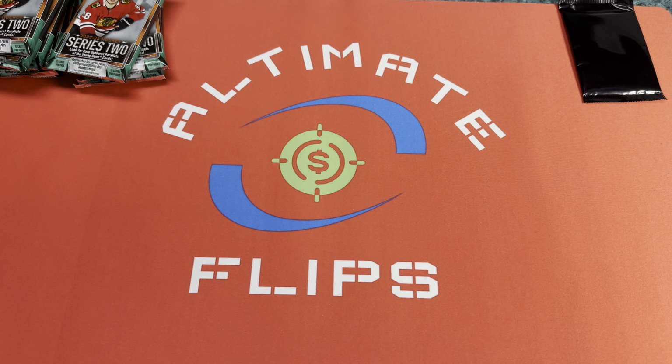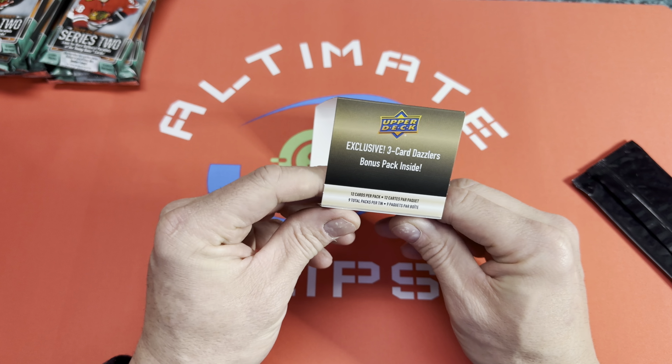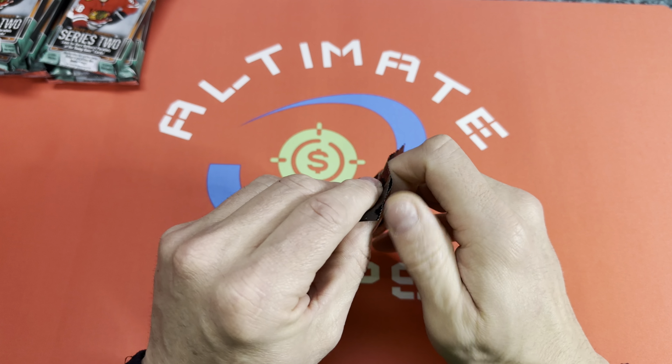I think I'm going to do the bonus pack. And for those that didn't see my previous Series 2 video, this is what the tin looks like, and then it's got the slide cover. So we're going to collect Young Guns. Obviously there's the bonus pack, and this is the 3 card Dazzlers. I'm going to open that up first. There's 9 total packs in the tin and 12 cards per pack. For some reason I have issues with the packs and I don't have nails, so we'll just do a slight little tear to get me started.